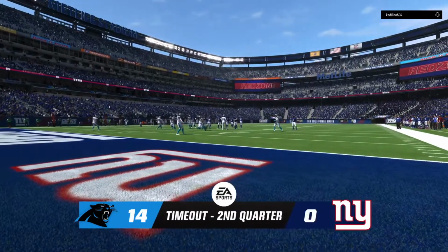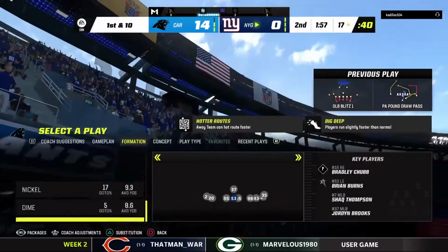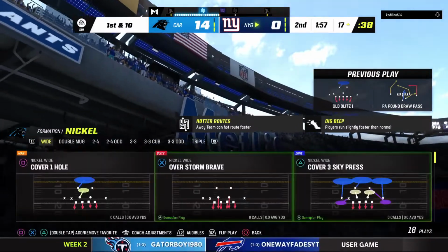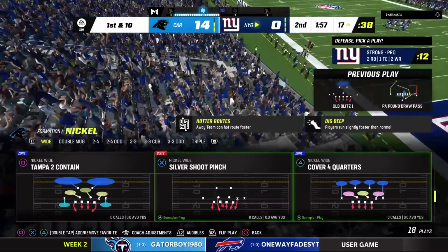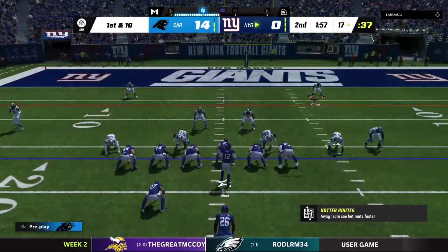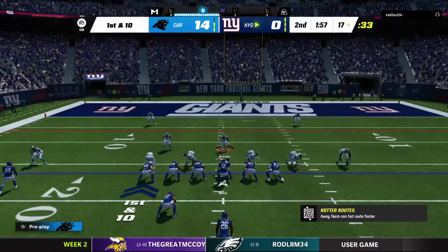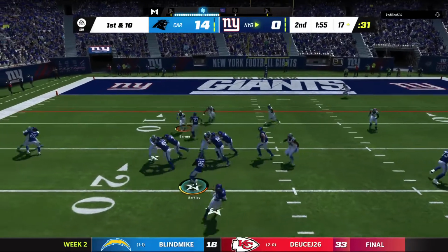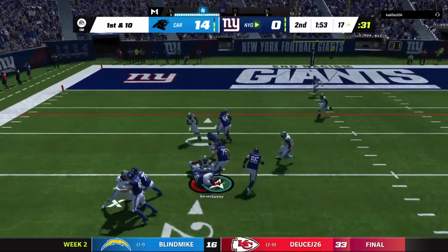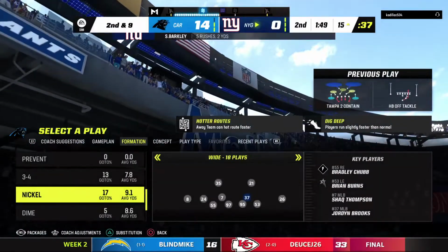Now a timeout called for by the defense. It's just their first, so they'll have 2 remaining here before we get to halftime. Up the middle with Barkley. Just a yard on the first down carry, so it's 2nd and 9.